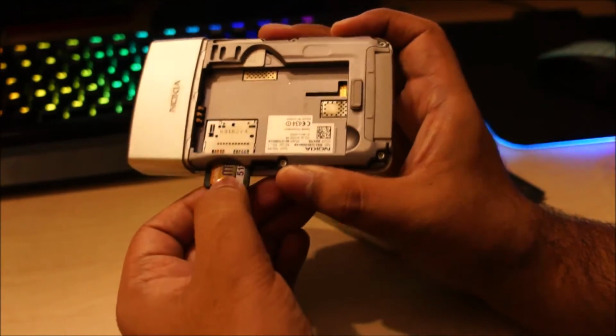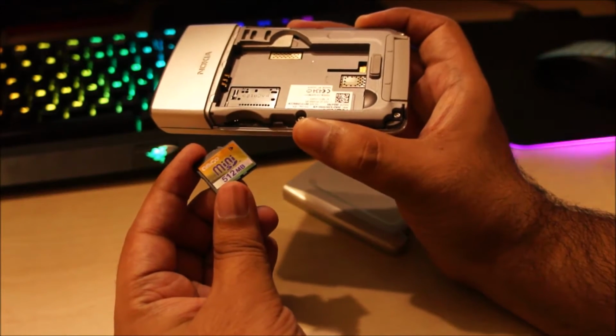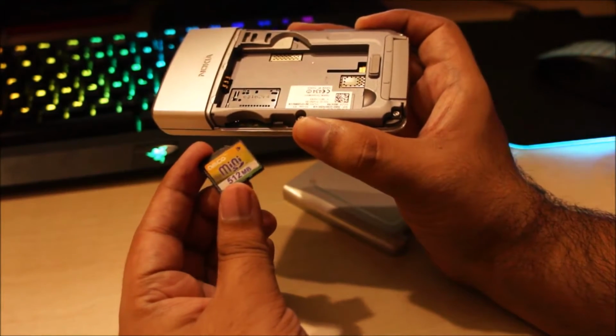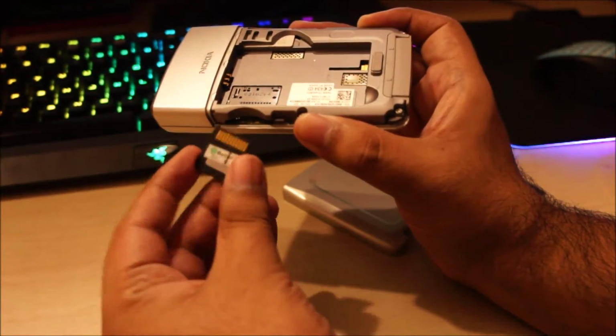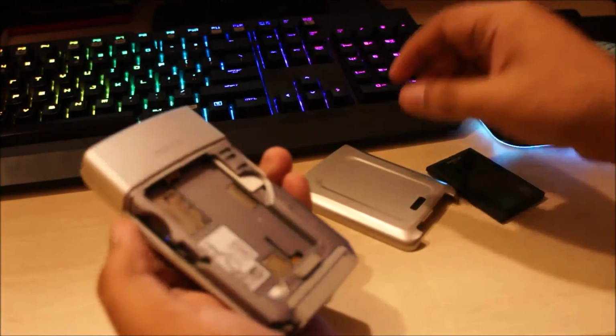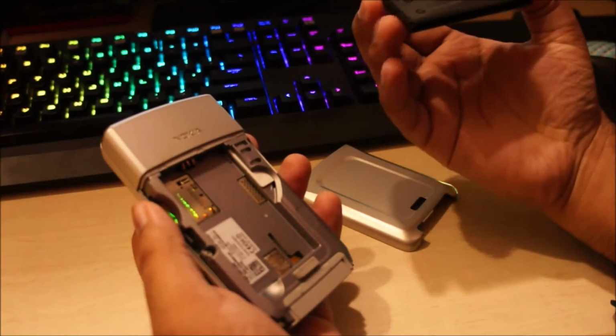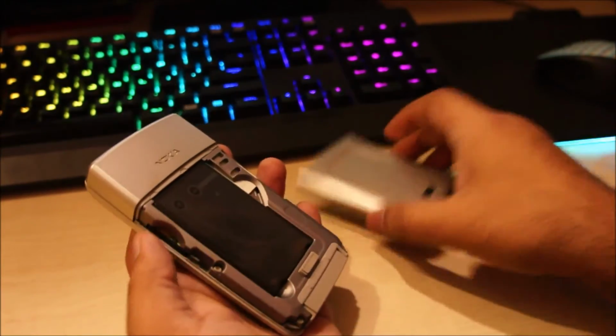Anyway, this used a mini SD card. I think it supports up to 2 gigabytes. I'm not sure on that, but this is the mini SD card which this phone runs. And we get 64 megabytes of internal storage with 64 megabytes of RAM on this thing. So let me just power this thing back up.